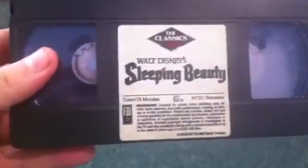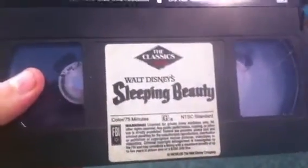Now this is the much more common tape with the regular label, with the colored in Walt Disney Home Video this time. I'm still really confused why the film didn't have that, and it didn't have a print date either, but this one does. It's the oldest film in my collection with a print date, July 31st, 1986.